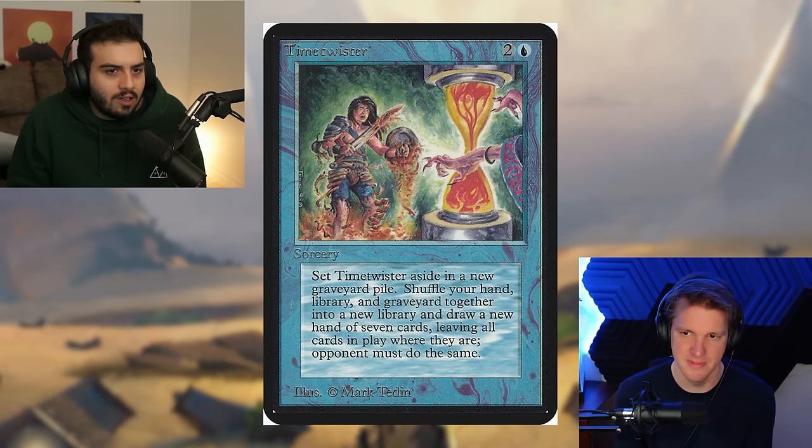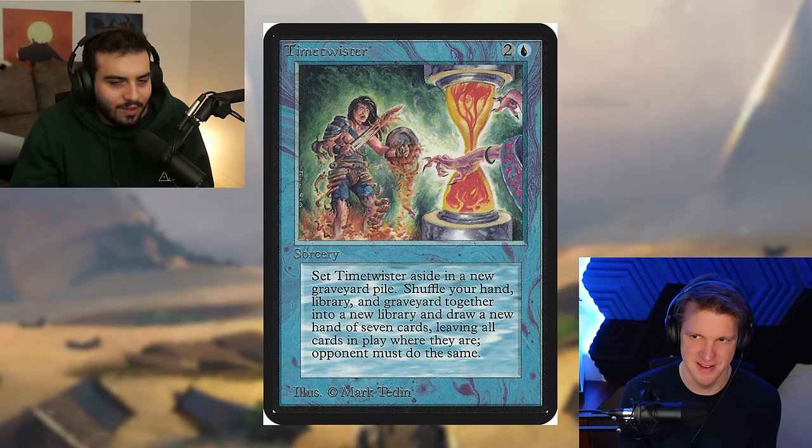So this card's like, no, you have to start from the beginning, but also we have a board already developed. I don't think it's that good. I also don't think it's in the Power 9. It doesn't scream to me this is broken. Yeah, no. I'm going to go, it was probably played, but I don't think it was insane. Right matchup would be good.